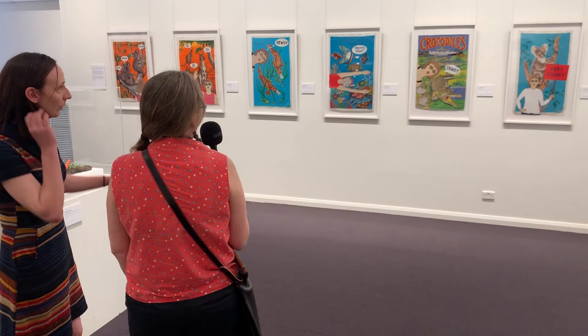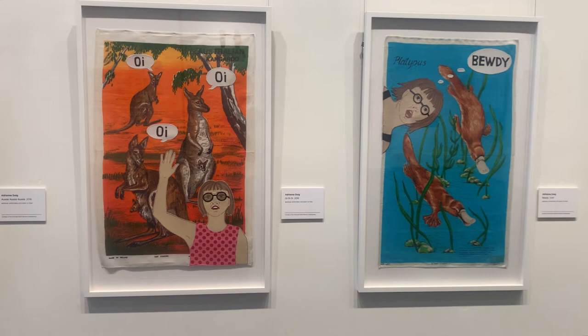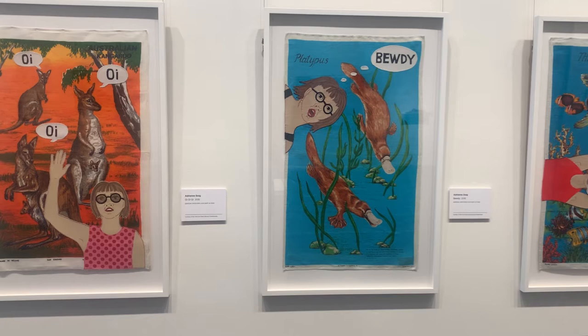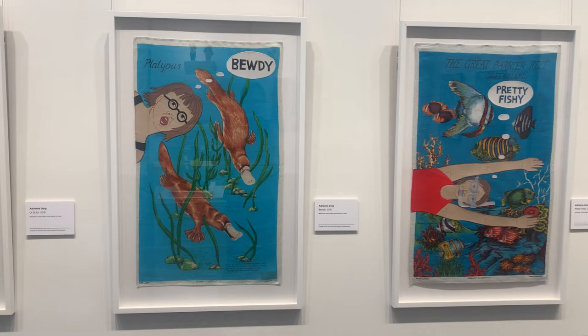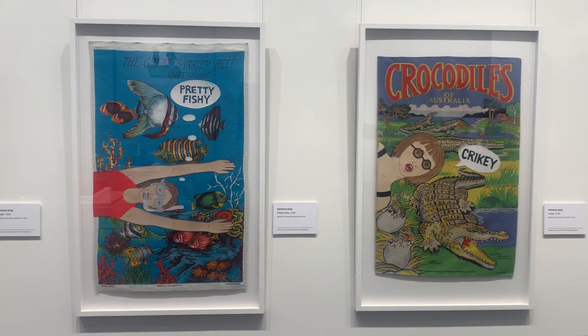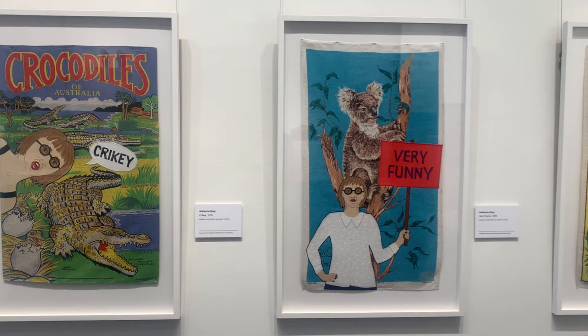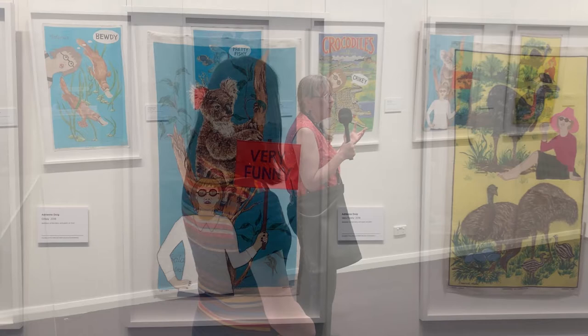Yeah, so I think using the placards and the speech bubbles allows me to talk directly to the viewer. So you can see exactly what I'm on about. I use the speech bubbles and thought bubbles as a way of conveying that very directly, so that the viewer knows exactly what I'm thinking. And it's a little bit like a dialogue, I guess. And I just wanted to have a little bit of fun with it, I don't want it to be too serious. And the Australiana tea towels are beautiful anyway.